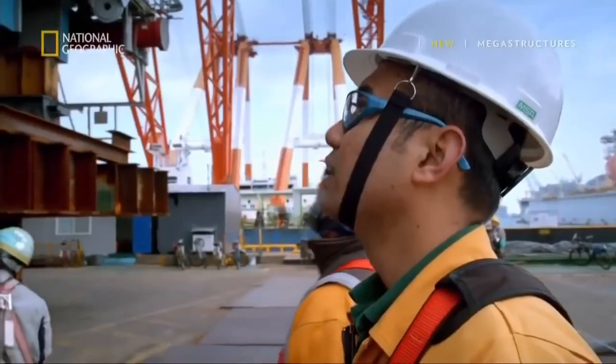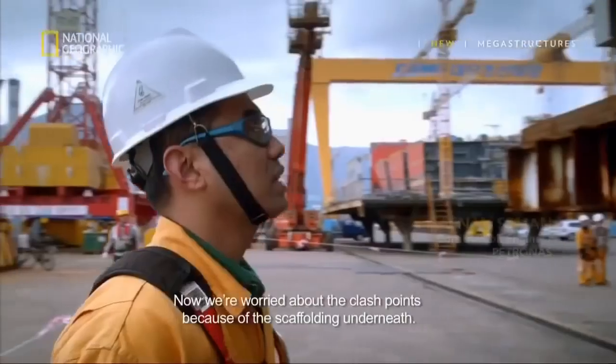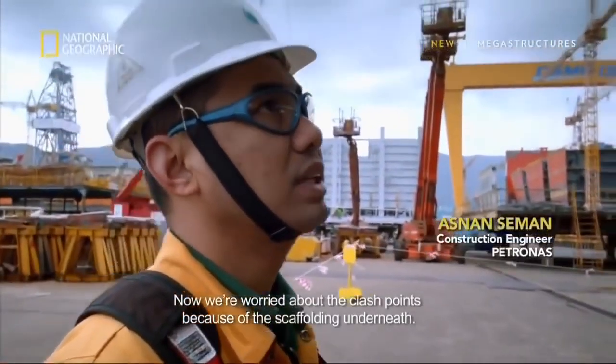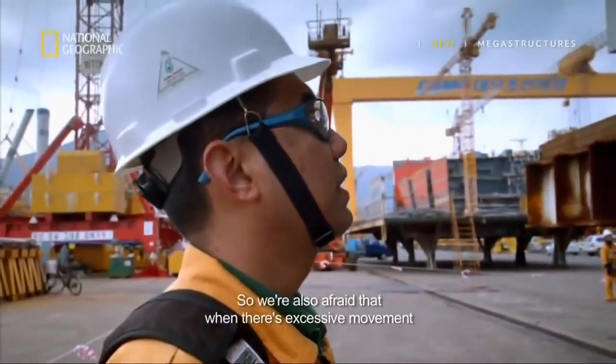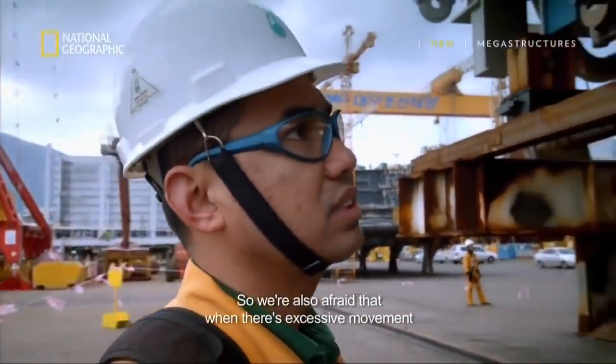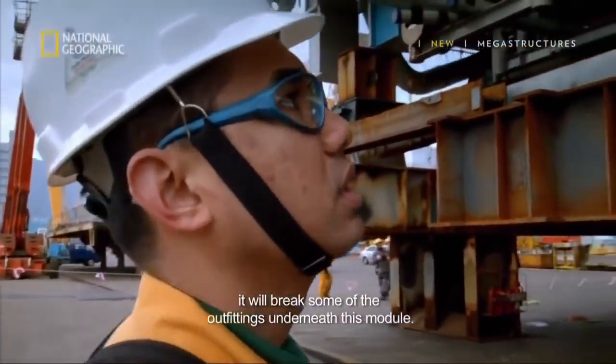And construction engineer Asnan Saman is nervous. Now we are worried about the clash point because there is so much scaffold underneath. So we are also afraid that with excessive movement, you will break some of the outfittings underneath this module.